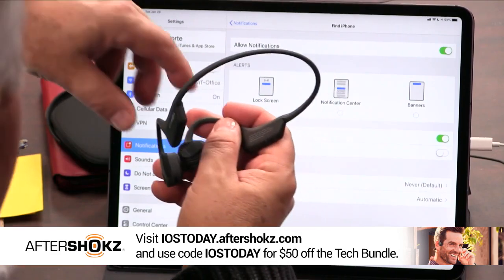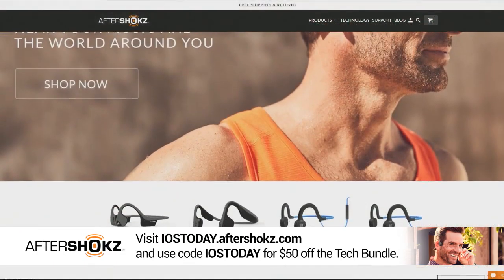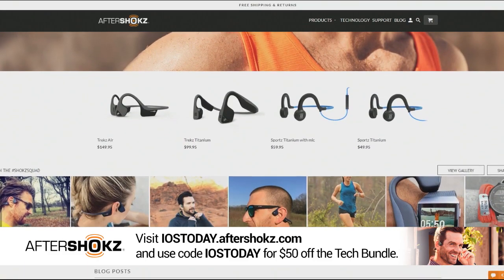these are safe to use in conditions where in-ear headphones would not be. If you're running on the street, if you're walking around the house, and notice I'm still wearing my in-ear monitors for the show, I can keep my hearing aids in. It doesn't interfere with those. You can hear people talking to you. So they're safer for driving. They're safer for outdoor activities. And running and biking where you're in traffic, these are just absolutely a must. I am a big fan of the AfterShokz.